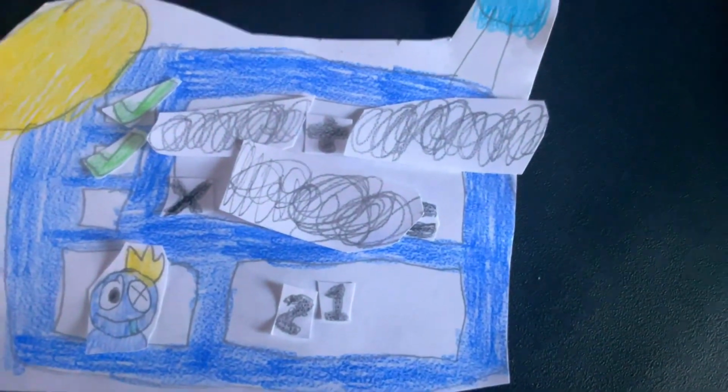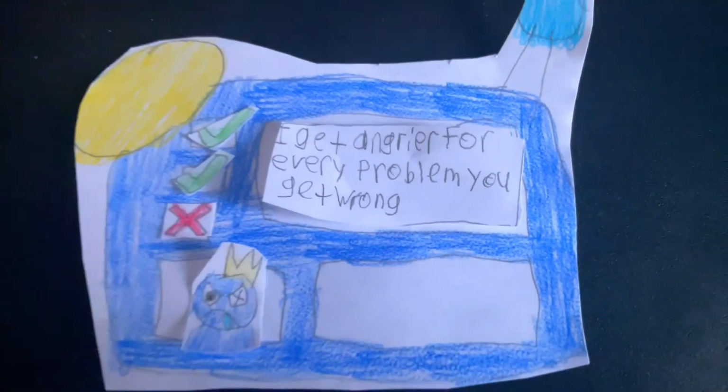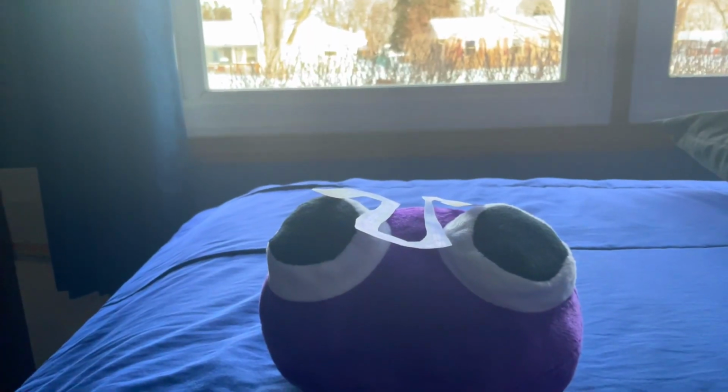It's 21. Uh-oh, Blue is mad, and he says, I get anger for every problem you get wrong. Oh, no. Okay, I think I'm gonna get out of here. Oh, no. Blue spanked me with its roller. I gotta get out of here. Okay. Wait, what the? What the hell?